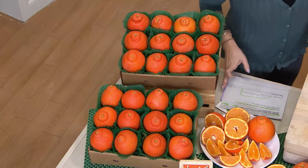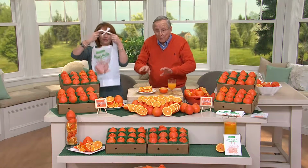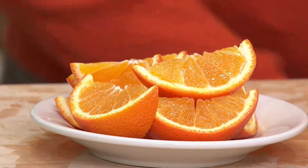Nobody's picked over them. You know how when you go to the store and you see all the fruit on the top and you say, wow, that's been picked over. Well, these have never been picked over. And I have learned my lesson. I will always wear my bib.